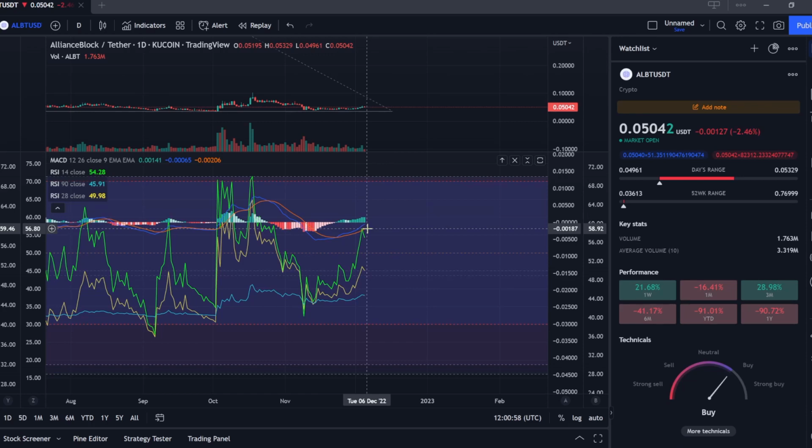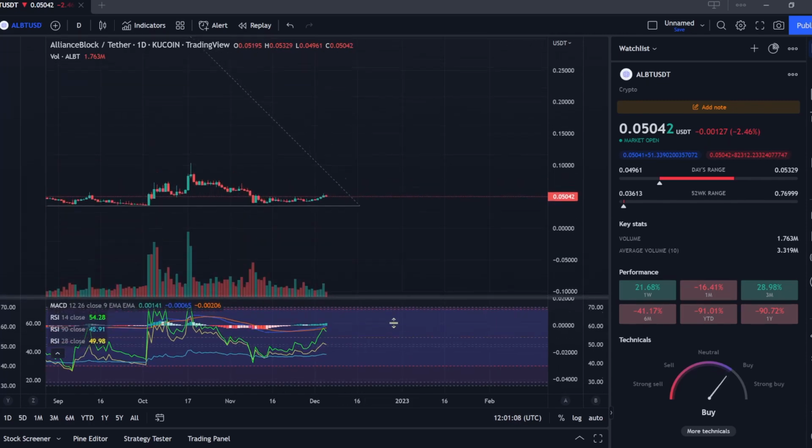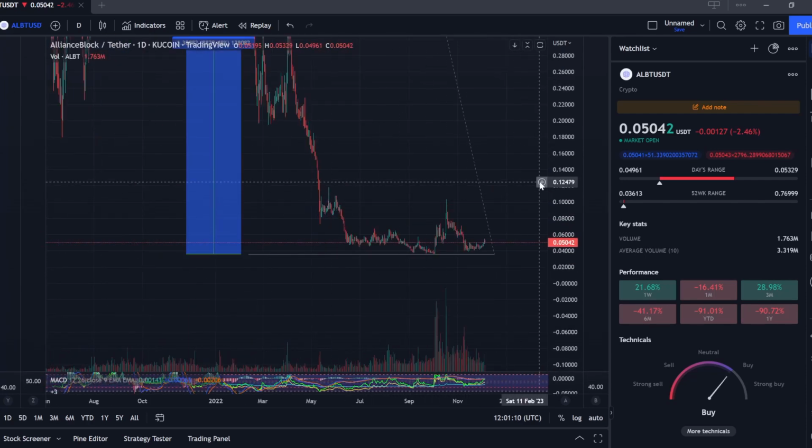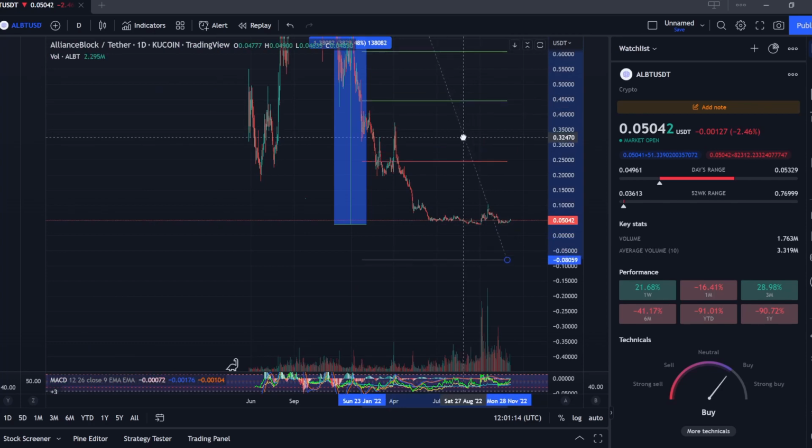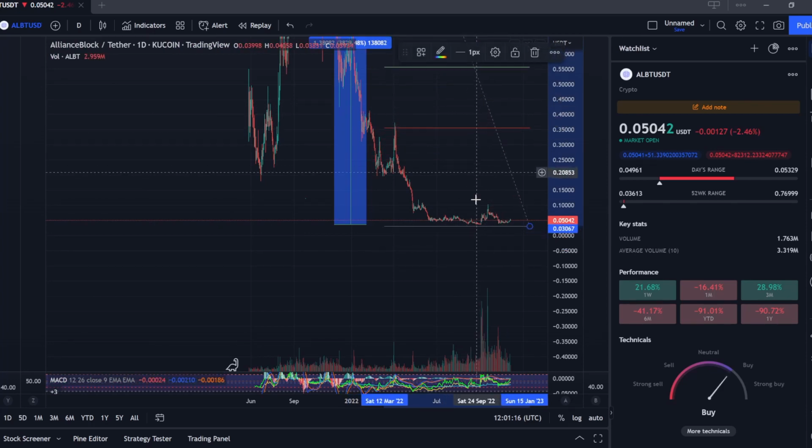I bought a small intricate amount last night to get it in the bag and also have it as a bit of a benchmarker. Let's see how it plays out. But we'll do, as I said, future videos if you want them on more analysis of the charts of ALBT and just general topic and conversation like we do with all the other projects on the channel.